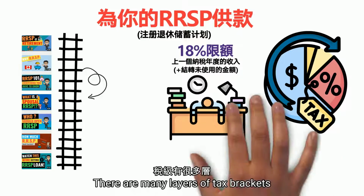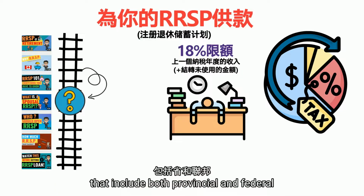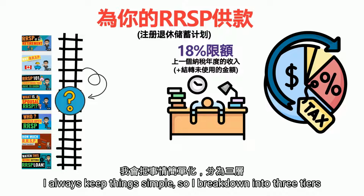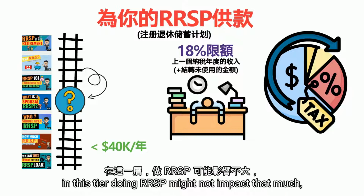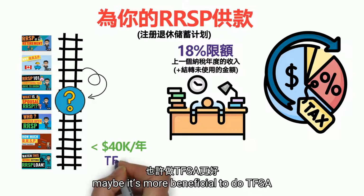There are many layers of tax brackets that include both provincial and federal, but I always keep things simple, so I would suggest to break it down into 3 tiers. The first tier is an annual income up to about $40,000. In this tier, doing RSP may not impact that much. Maybe it's more beneficial to do tax-free saving.